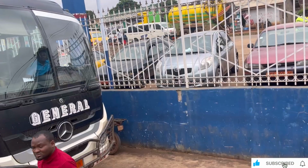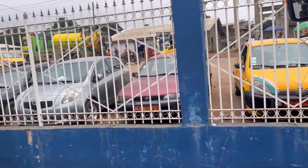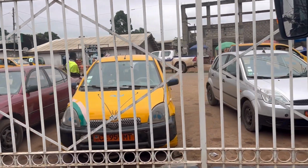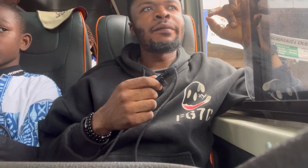So we are here at General Park. This is where our journey begins, as we are to leave Yaounde from a place called Mvan. Alright, we're actually about to leave Yaounde now.